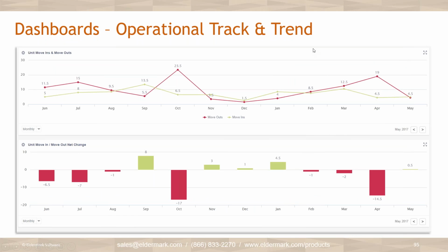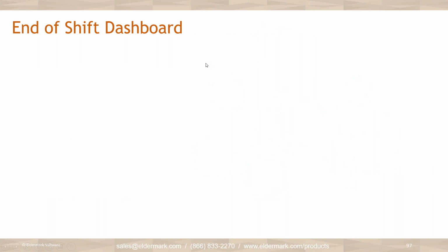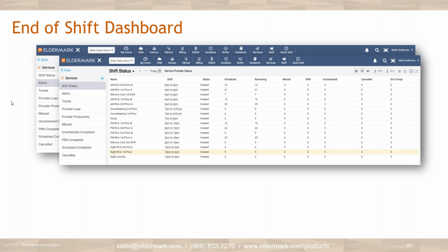And I tell people the laziest way to do it is you can set up push reports. Say that someone doesn't want to learn how to use Eldermark, or you can use the dashboards. You can set up reports with whatever KPIs they want to track, have them set up at whatever intervals. Say Friday morning at 5 in the morning, they'll have all the KPIs that they want to see built in a report and have it sent out at different intervals for them. But the dashboards are great because you can log in from anywhere, anytime, and see all the information. End of shift dashboard is one that people absolutely love.